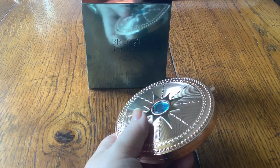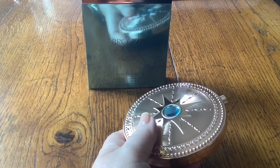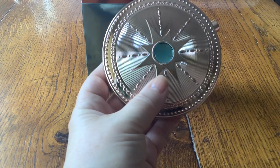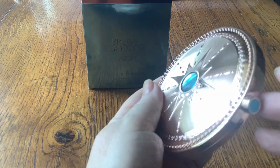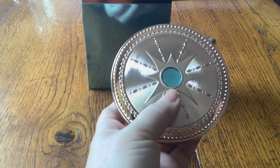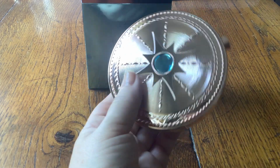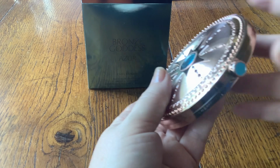The palette is, I should be able to tell you how much it is. I can't remember if it's £45 or £47. It's under £50 and it's over £40, shall we say. I think it's 45. So, you know, I can see the look they're going for with the azure accents to fit in with the name and the kind of gold sun. And yeah, just not my taste.